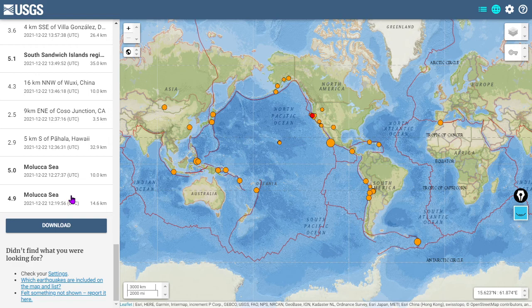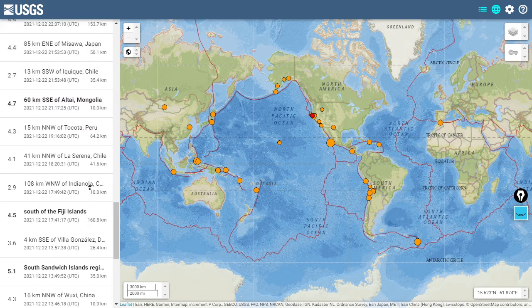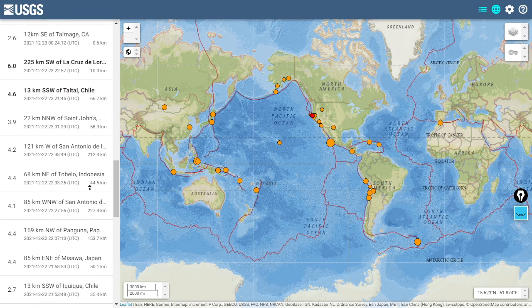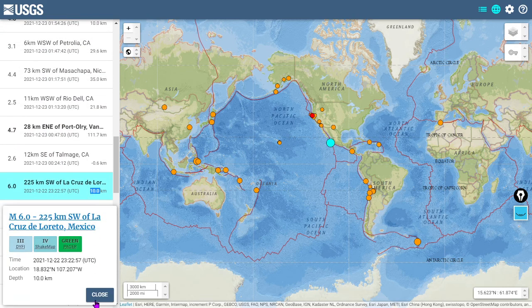Anyway, here is the earthquake rundown here. We did see a 1.6 magnitude quake near Mexico. We're just going to quickly scroll up the list here as we've got too much to talk about when it comes to solar activity. Also a volcanic uptick. There's that 6.0 that happened at 23:22 universal time. So 37 minutes till midnight universal time is when that one occurred there off the coast of Mexico.